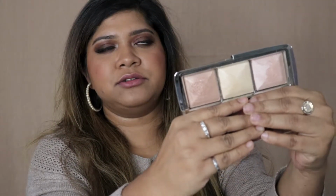Another favorite of mine is the Hourglass Ambient Strobe Lighting Palette. These are the shades right here. Again, super gorgeous. It has that wet looking highlighter look, blends in beautifully. Nothing bad to say about it really. It's just beautiful. So yeah, just thought I would talk about this one as well. Hourglass makes some of my favorite palettes.